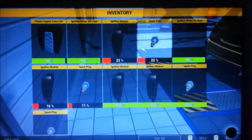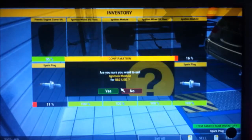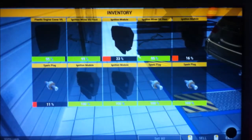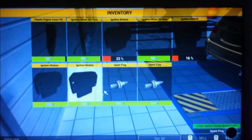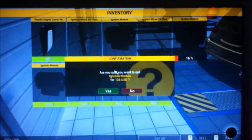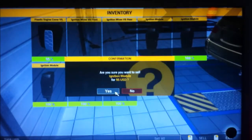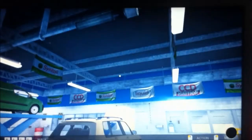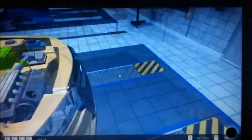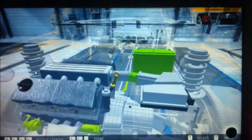So bye to 1 spark plug for $5. The other spark plug for $2, and then 1 dead ignition module for $134, and the other dead ignition module for $95. And so we've now got all good parts. So let's put them back in. How on earth another garage could not have found that, I do not know.